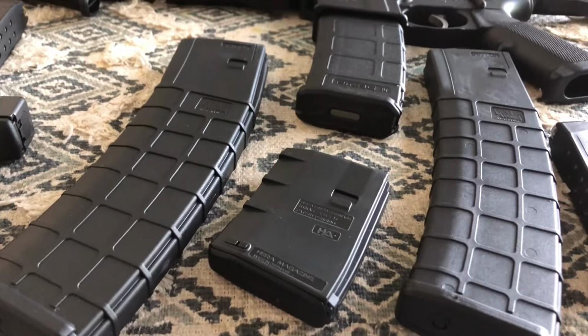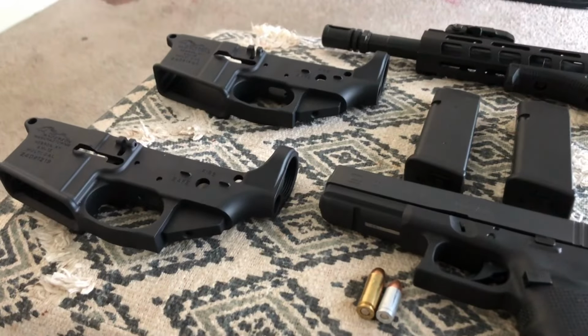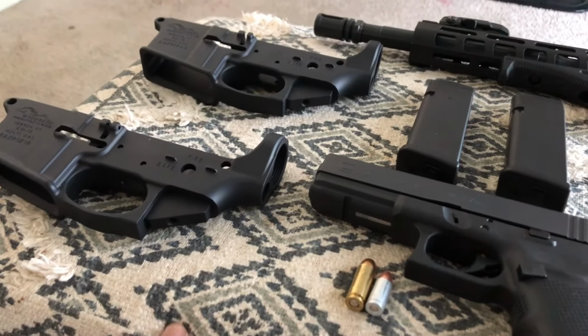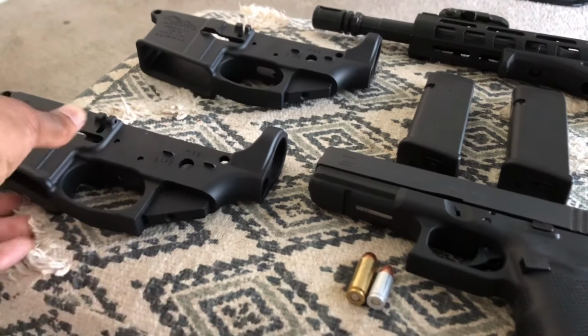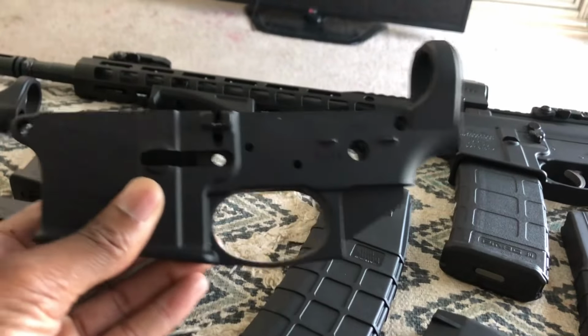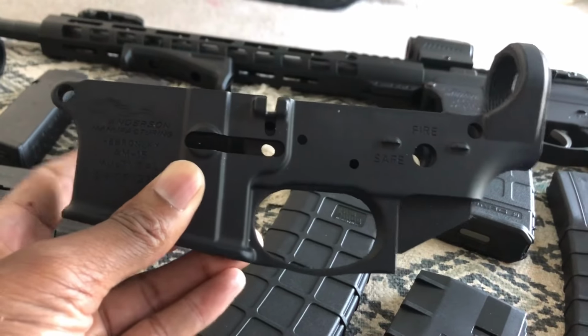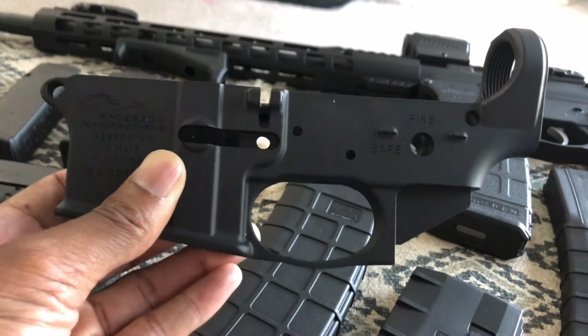But because I have these frames right here, now when I ordered these frames, I wanted it from Palmetto State. They wanted $50 for these frames. So I made a mistake, and well, I didn't make a mistake. Palmetto State made a mistake. They won't send this to Delaware.